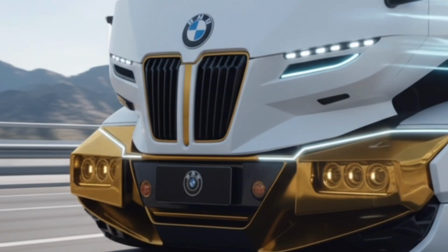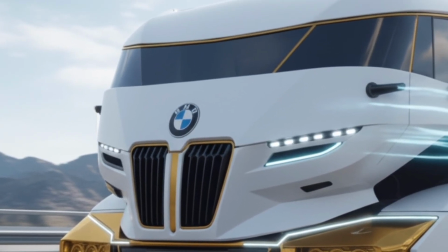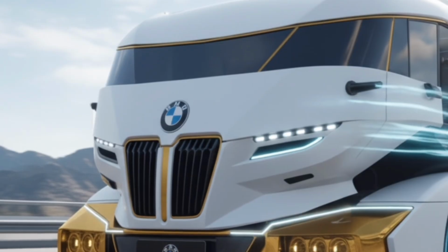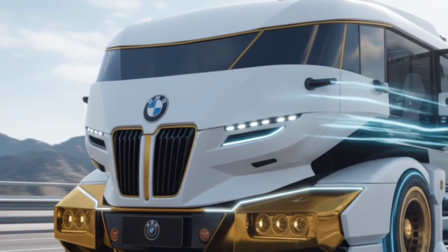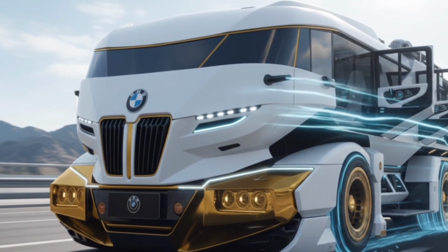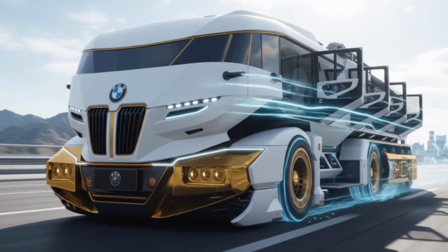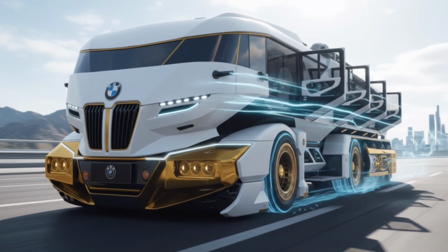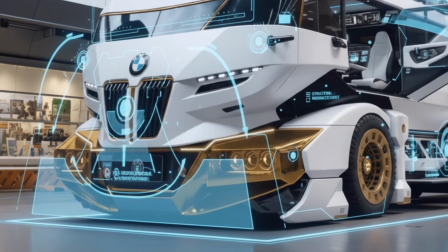Despite its size, the steering precision is shockingly responsive thanks to BMW's 4D dynamic control system that continuously scans road behavior and adjusts the motorhome's balance in real time. Whether you're cruising through mountain roads or rolling down long American highways, this motorhome handles with the composure of a premium touring vehicle. Safety is one area where BMW has gone all in with cutting-edge innovation.